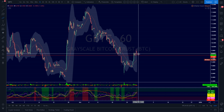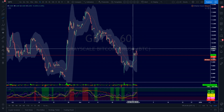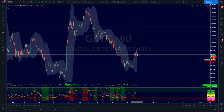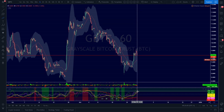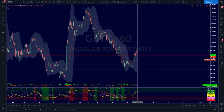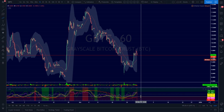So the sell-off on GBTC into the close is telling me that there is likely going to be selling going on this weekend. Again, we'll get to BitMEX here in just a minute, but selling off, the hourly stochastics are crossing down, the 3-hour is kind of getting into our bullish control zone, but I'm expecting a little bit of a rejection there.